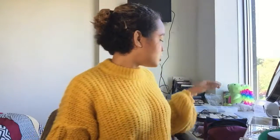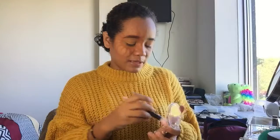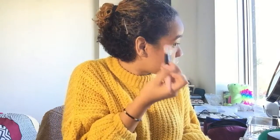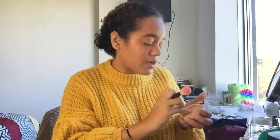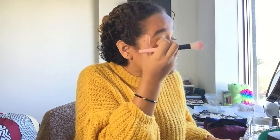I think I'm also going to grab my Milani highlighter in Sun Glow, which is that, and I'm just going to... I don't know. I have no clue what I'm doing. That much should be obvious by now. I'll highlight my cheekbone a little bit, and try not to brush off the eyeshadow while I'm at it. And then just put a little bit on my inner corner and in the center of my lid. Yes, excellent. Cool. Off to a great start.